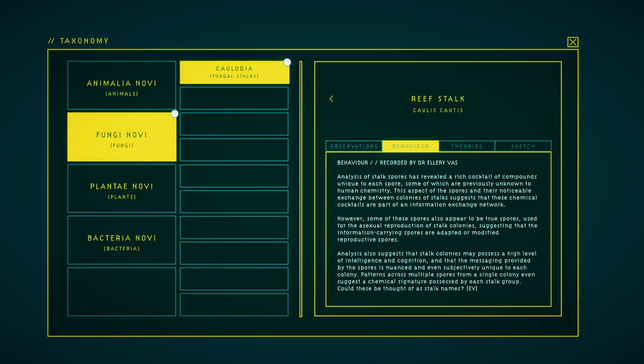Analysis also suggests that stock colonies may possess a high level of intelligence and cognition, and that the messaging provided by the spores is nuanced and even subjectively unique to each colony. Patterns across multiple spores from a single colony even suggest a chemical signature possessed by each stock group. Could this be thought of as stock names?